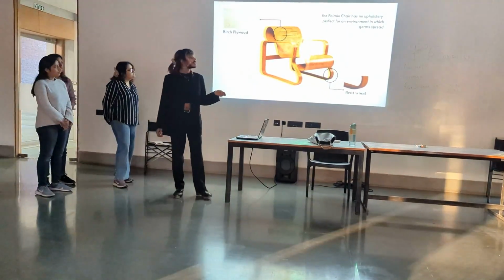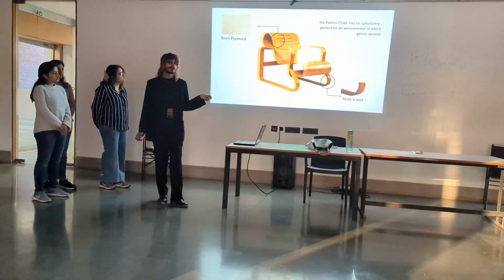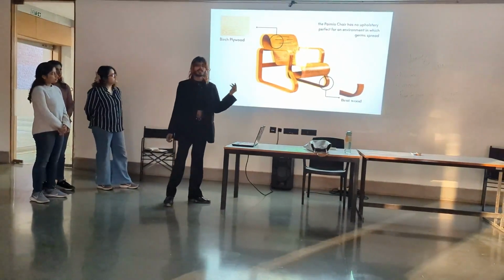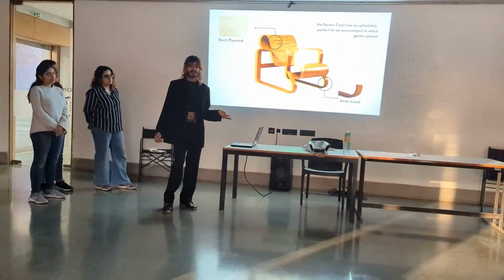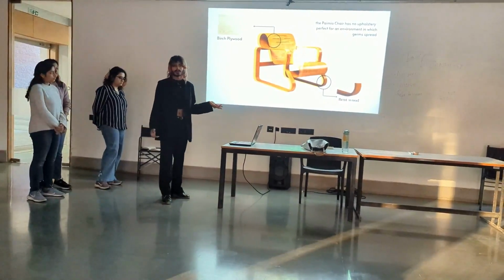The Pioneer chair is made from birch plywood, layers and layers of plywood stuck together with an adhesive, and then steamed and bent into shape. The Pioneer chair, because it was meant to be used in a sanatorium where infections spread, doesn't have any upholstery because any form of fabric can hold loads of germs.